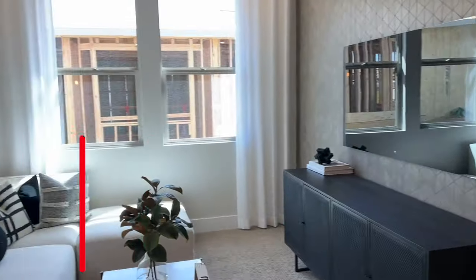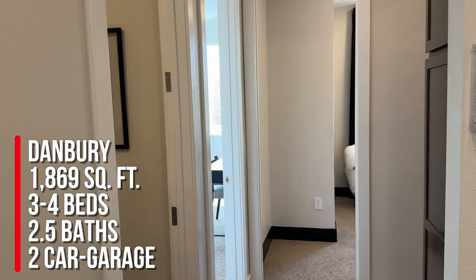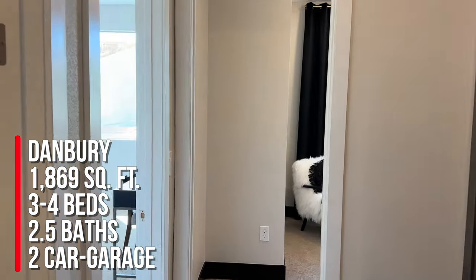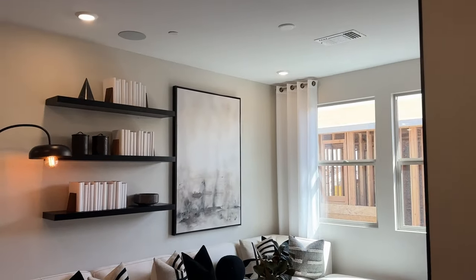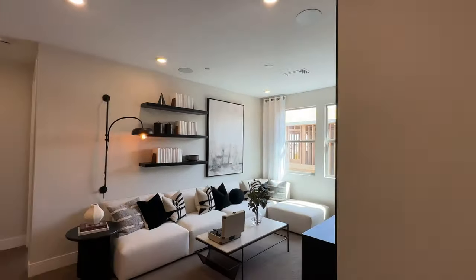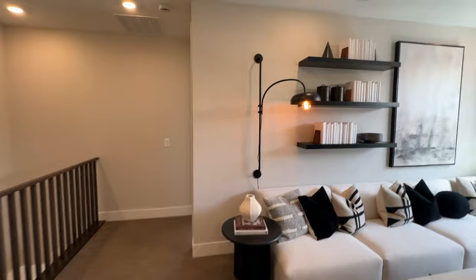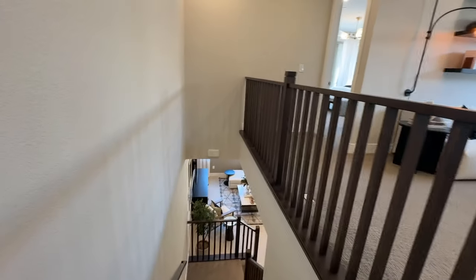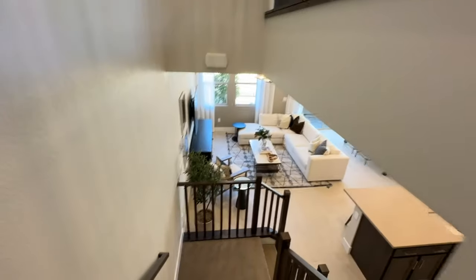So to summarize, we're taking a tour of the Danbury at 1869 square feet with 3 bedrooms, 2.5 baths, and a 2-car garage, or the option you can convert this loft into the 4th bedroom. And again, to repeat myself, everything's going to be spec'd out for the most part. You will not be able to select any of your upgrades because they are townhomes. It makes more sense to spec things out and get things moving ready so it doesn't delay build time, because we've sold townhomes, we've sold condos, and those types of buildings tend to take a lot longer than a single family home.